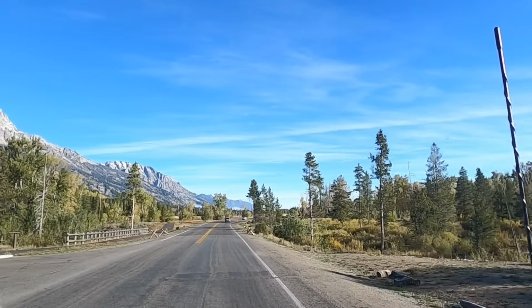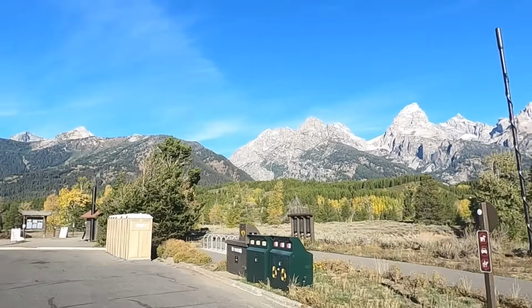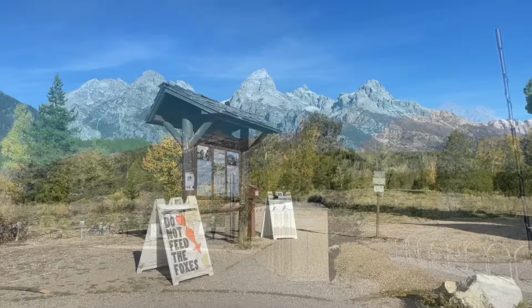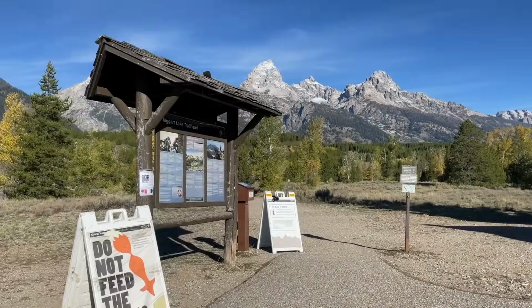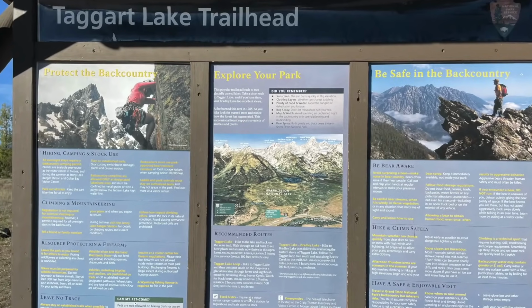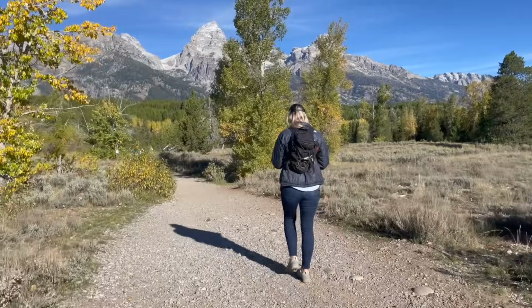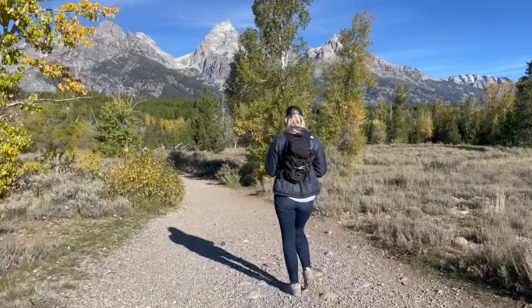Our next stop is one of the many hikes to one of the many lakes in the Grand Tetons. The Taggart Lake Trail is only 3 miles out and back, although it felt a lot longer, but it is a beautiful hike with some amazing views.